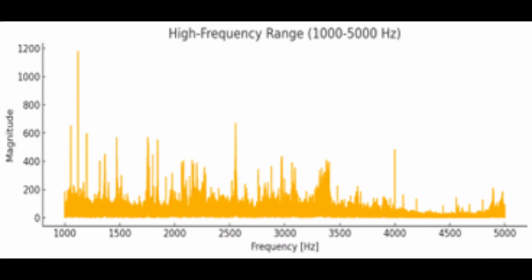In the high-frequency range, 1000 to 5000 Hz, the presence of higher frequencies suggests friction or squeaking noises, often caused by worn parts or insufficient lubrication. We see a lot of peaks here, which is an indicator of friction or squeaking.